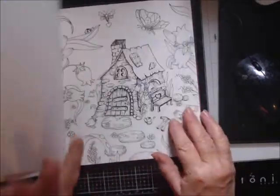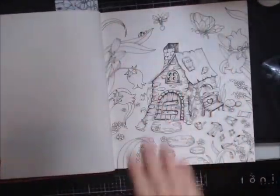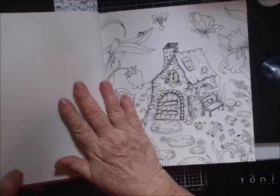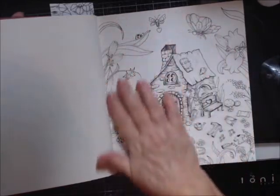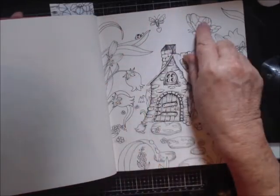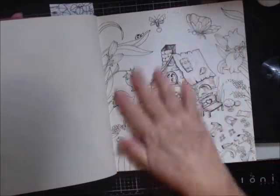But the great thing about it is the back side of each page, or the opposite side of the one you're working on, is blank. And if you so choose, you don't have to color in the background. You can use this for doodling in, taking notes in, or whatever on your colored piece.